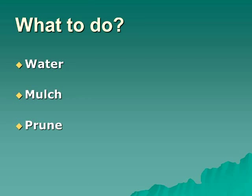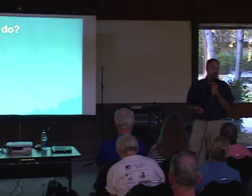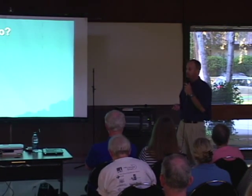So what do we do? We've gone through all these signs. We see these signs on our tree. What are we going to do to help these trees? A lot of people, like Don said, have shut their sprinklers off and just said, I'm going to get my water savings that way. So we can water. Not necessarily turn the water back on, but we can find some different ways to water your trees under the canopy.